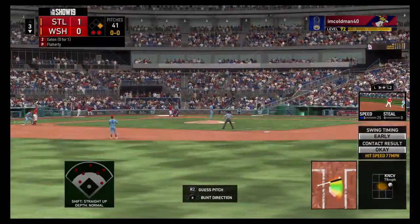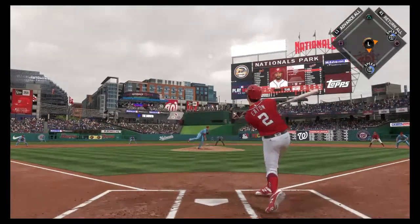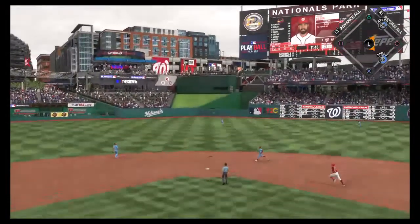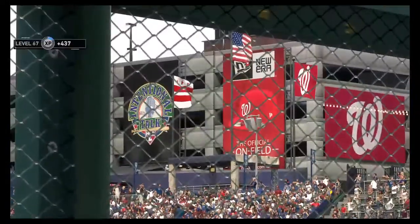Into the box now, Adam Eaton. So far 0 for 1 with a flyout. First offering on its way. High fly ball out to straightaway center. Bader waits on it, and the inning is over.